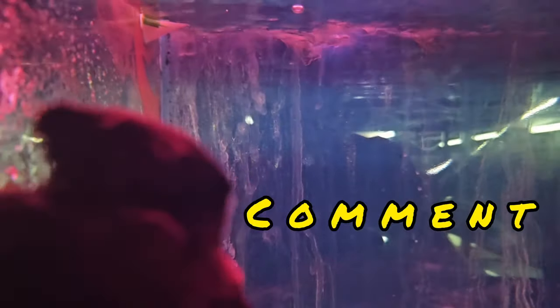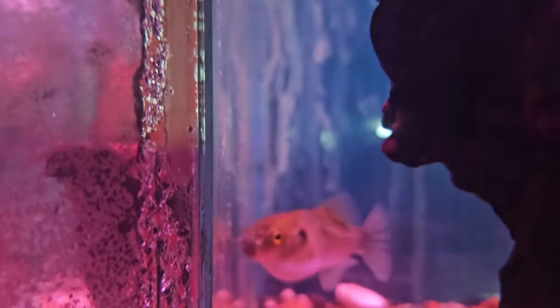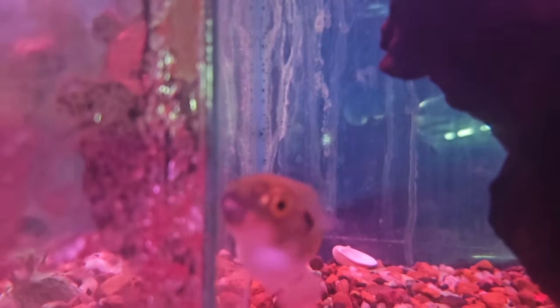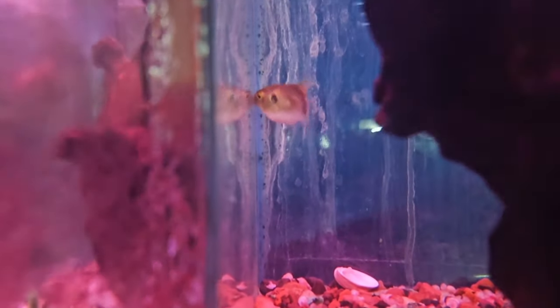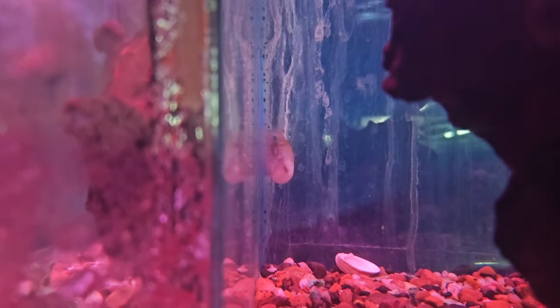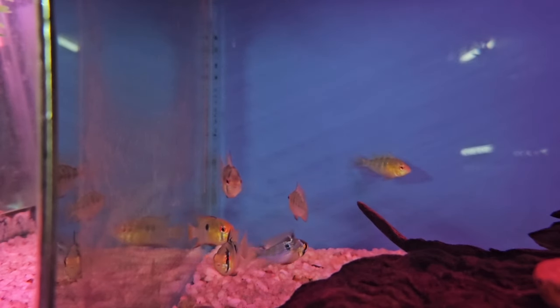And guys, help me out in the comment section and ID this puffer for me, because it looks like an avocado puffer to me, but I'm not sure. The color doesn't seem quite right. But you see, they're not flat, they're sort of laterally compressed. This is a bucket list fish, fish I would like to have someday. Very unique looking puffer. And here we're back to the German rams.